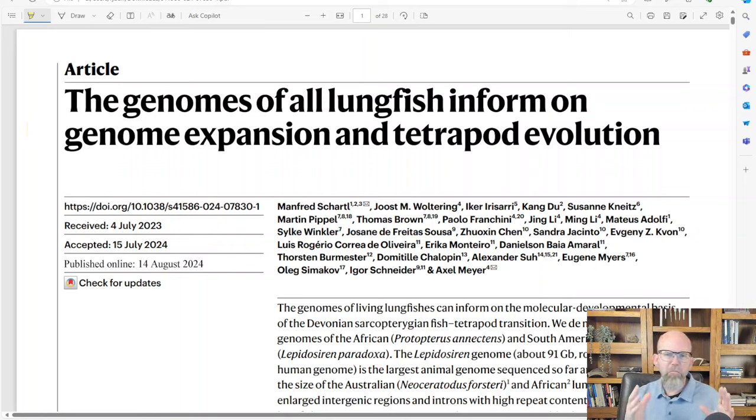Hey, just how big can a genome get? What's the largest possible size of a genome for an individual organism or an individual cell? The genome being all of the hereditary material in a particular cell, or all the nucleic acids, the A's, the T's, the C's, and the G's. Just how big can a genome get?